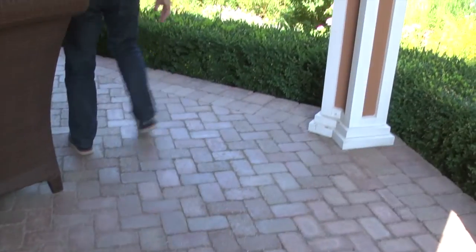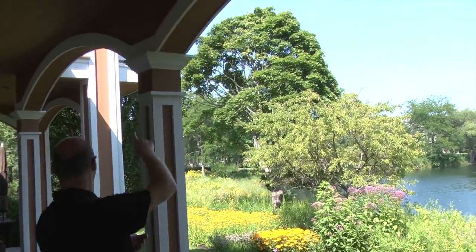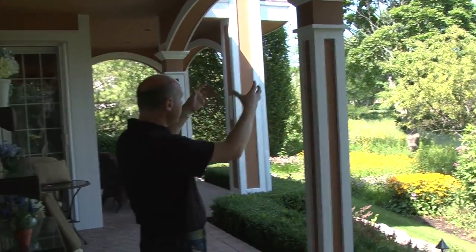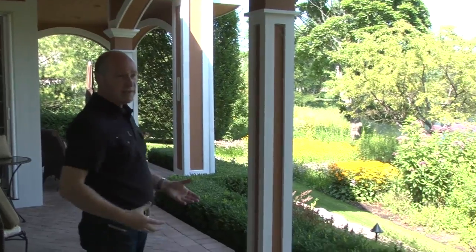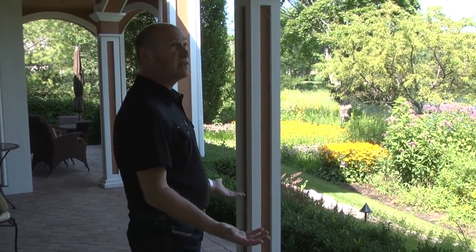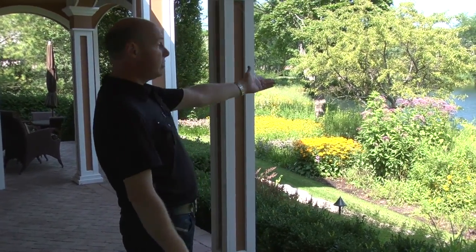As you can see, as we walk around here, it's all covered with all these beautiful archways. We actually accented the house color to the white trim just to make these columns basically seem more significant. But I think it's a beautiful place to sit in the shade, with a beautiful breeze as we're getting right now, and to look out at this water.